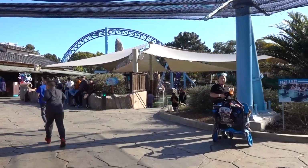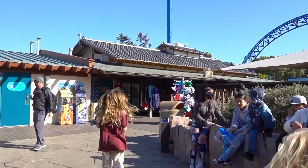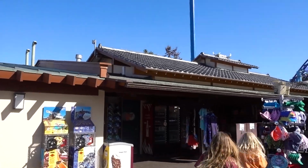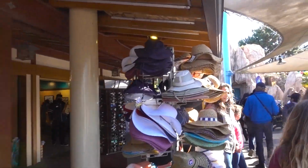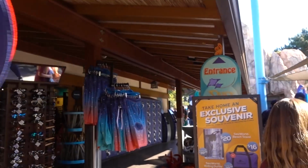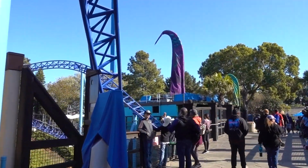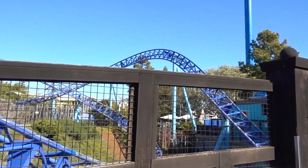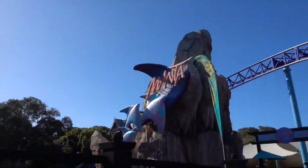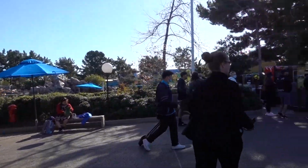Over here is a ray tank, where you can pet a stingray. Over here is where Manta's entrance is. It's also the gift shop for Manta. This is a bit of a bottleneck, so just gotta squeeze on through. I do love the entrance plaza for Manta, though. It makes a great statement. It is probably the best looking ride in the park. Okay, I guess we'll shimmy over to the right here.